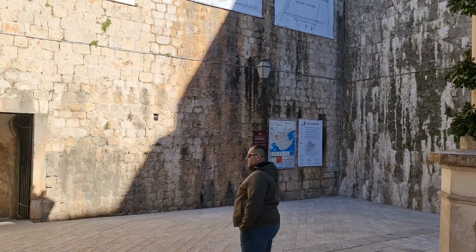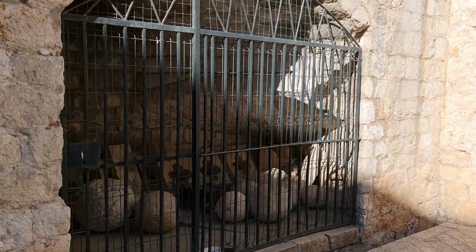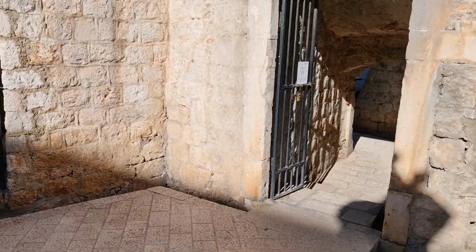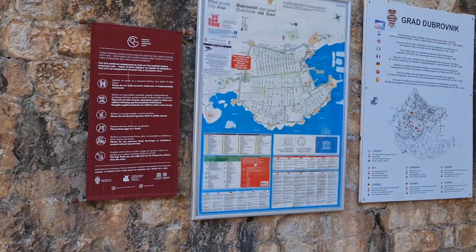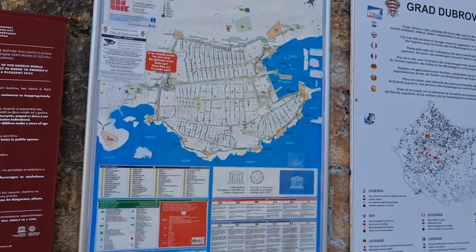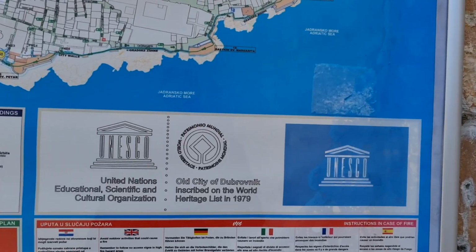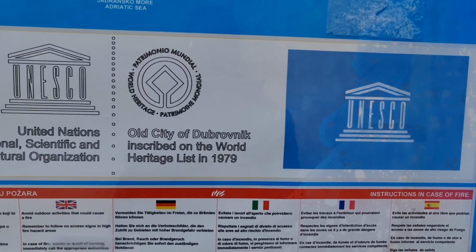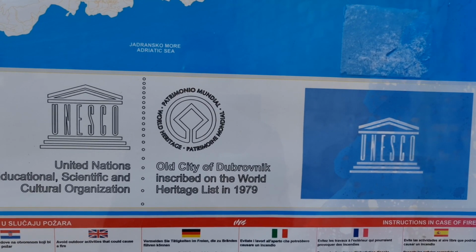Now, to finish the story about the wall, the wall construction or reconstruction started in the mid-14th century, and it lasted until the mid-17th century. So for another 300 plus years. And that's why we say here the construction of the wall lasted for about 700 years. Because of its uniqueness and its integrity, in 1979, Dubrovnik, the wall and the old town, of course, became a UNESCO Protected World Heritage site.